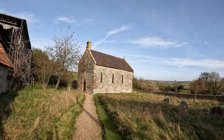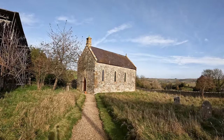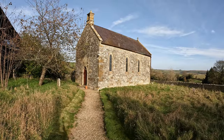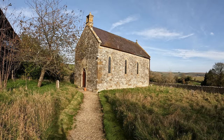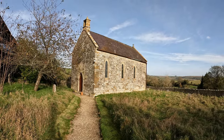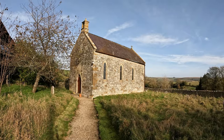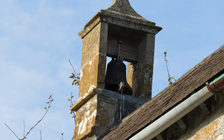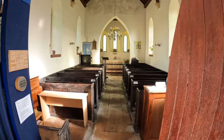But isn't this quite delightful? As you can see, it's just a single building. It was actually rebuilt in the 19th century, basically just a nave and chancel all in one. There may well have been a larger church here in medieval times. And as you can see, there's a stone bell coat on the west gable with one bell. Let's go and have a look inside.